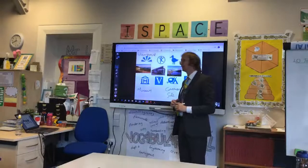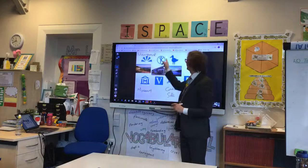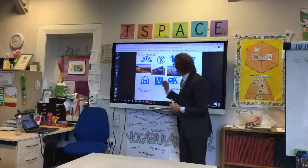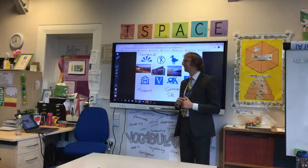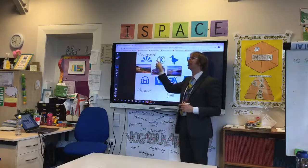Dewsbury swimming. Do we all mean Dewsbury swimming baths? No. So what do you think it means, that symbol? Swimming baths. Could be swimming baths, what else could it be? They don't just have swimming at Dewsbury Leisure Centre. Like gyms. Yeah, gyms, sports centres. This is usually a place where you can do some exercise inside.